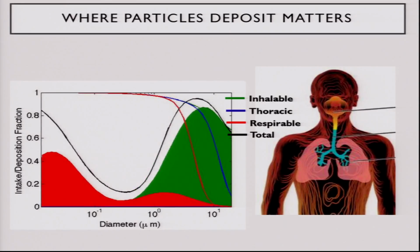And so if we add up all those different regions together, this is what we get for total deposition. Nearly all of the particles of the smallest sizes and the largest sizes deposit into some region of the respiratory tract. But really, there's this large fraction in the middle, of sizes between, say, 100 to 400 or 500 nanometers, where most of the particles actually don't deposit in the respiratory tract, and are instead exhaled back out into the room, potentially where other people might be exposed.